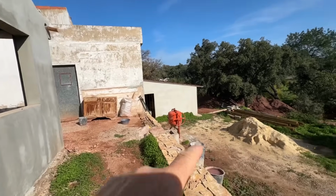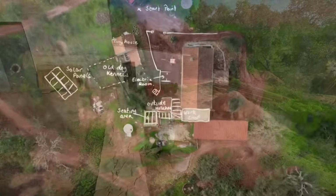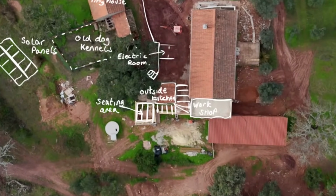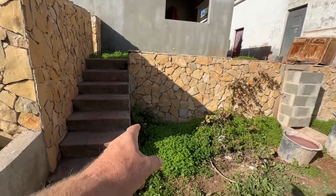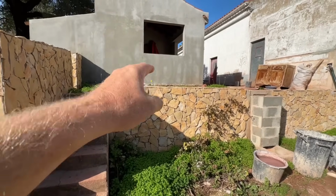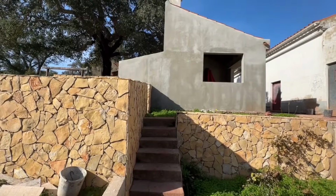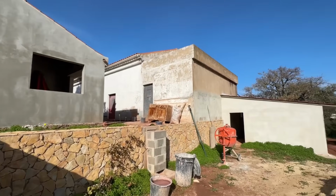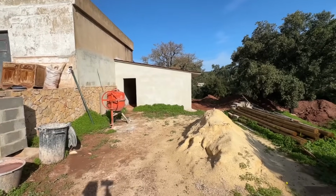It'd be fantastic. And of course we'll have a wooden railing across here, and the grapevines that I so desperately tried to save in the early days will grow up here, and that will just look fantastic. It will look fantastic.